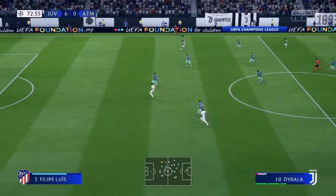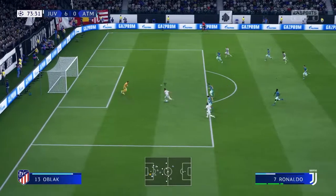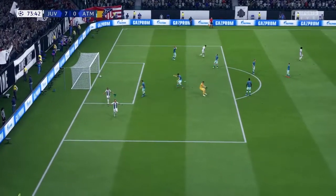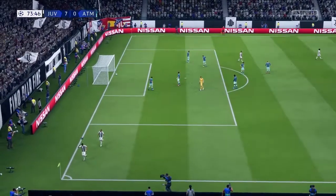There might well be scope for them to counter-attack here. Gorgeous ball from Dybala, and Ronaldo just needs to remain level-headed. Juventus have scored! Attack after attack. Sooner or later, you're going to score a goal.